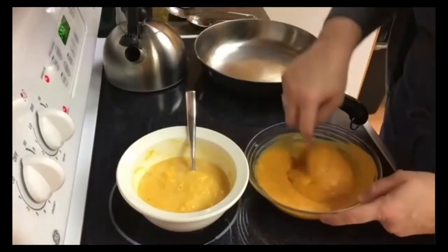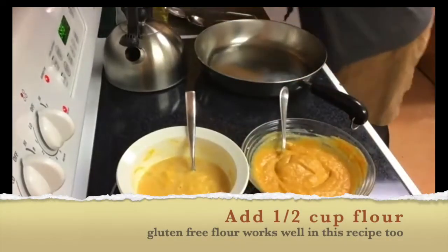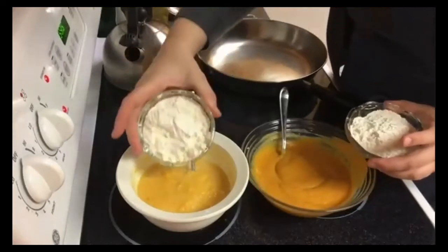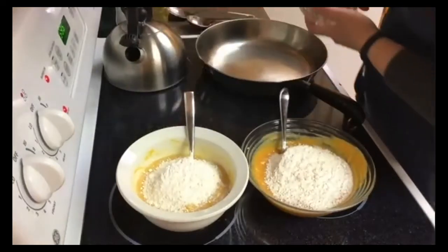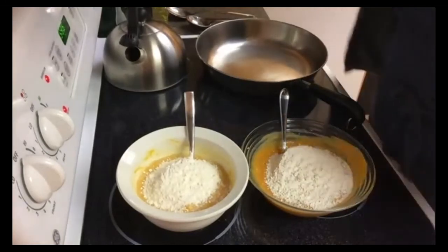meatball material. Okay, so I've got my brown sugar into each of those. I measured out my flour in advance, but it's half a cup of flour to each bowl. I can smell my pan starting to get hot, so I'm going to turn that down just a little bit.